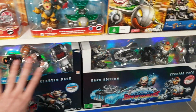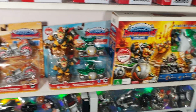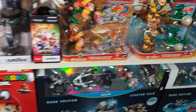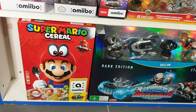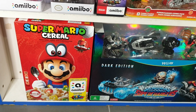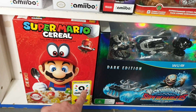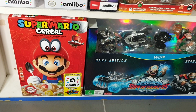So we have our Dark Edition Amiibo there, we have our regular ones, and then the last thing down on this side is we have our Super Mario Cereal Amiibo. I had to import this one from America as well, also very expensive. You got some yummy cereal to eat, as well as an Amiibo. You scan the box into Super Mario Odyssey, and it is a delicious Amiibo.